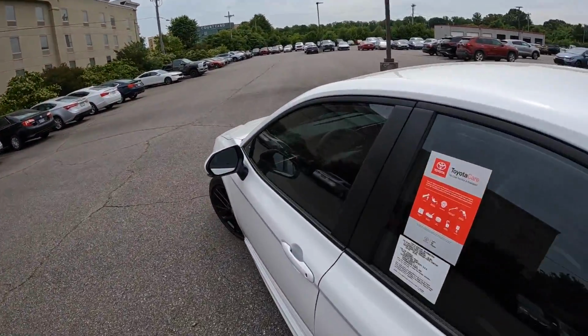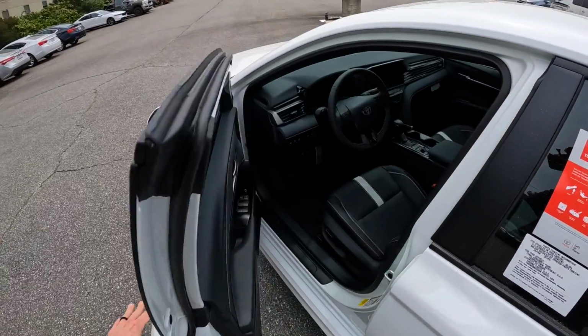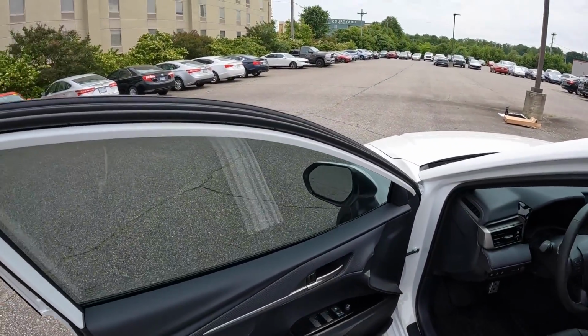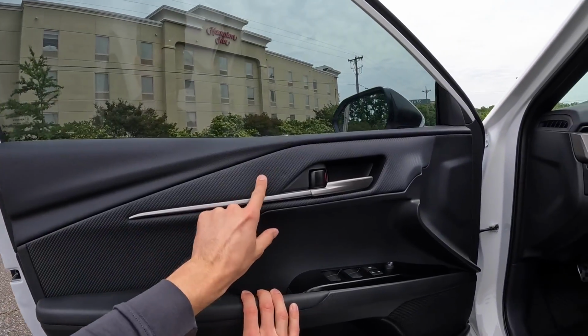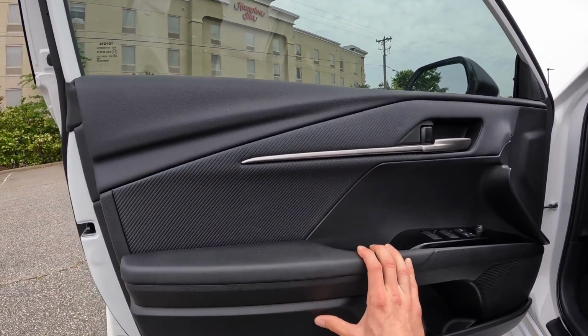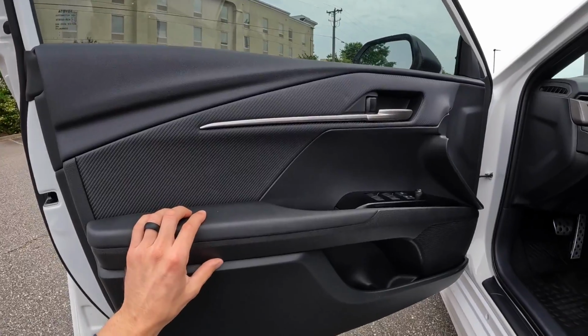Moving on to the driver's seat, you have the smart key where you can lock and unlock it from the door. And then on the driver's and passenger doors, you do have a soft touch material up here, and then the cool fabric throughout the door insert. So this definitely looks a little bit more premium than the back seat.